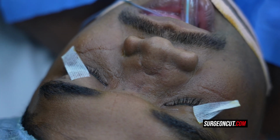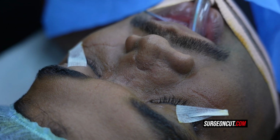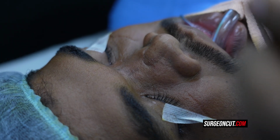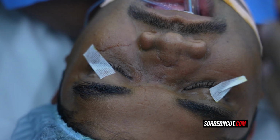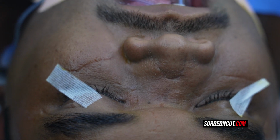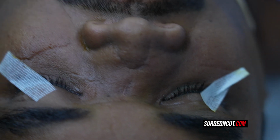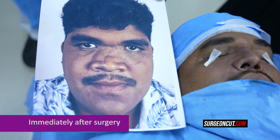Challenging reconstructive post-traumatic nose job right now. Patient met with an accident some years ago, has had some surgery elsewhere. A lot of scars running around his nose, but we're going to augment the nose, try to give it a form. There's no tip support, so we're doing work on the septum too. Radix, dorsum. So you can see the before and the after right now.